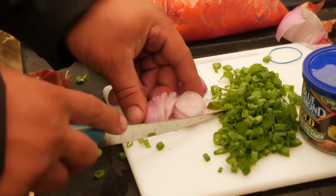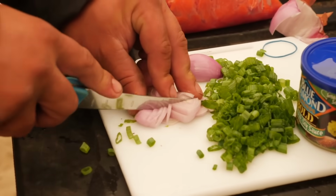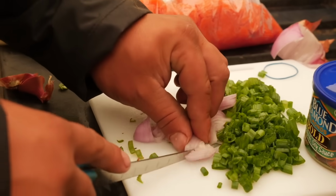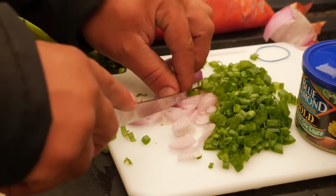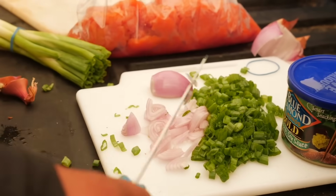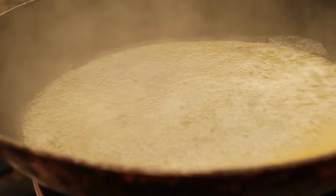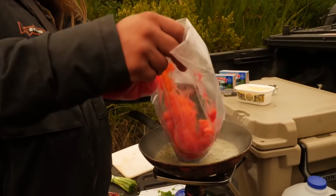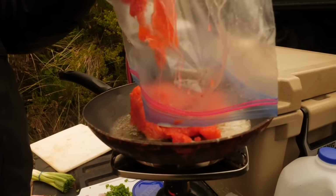Okay, I'm gonna go back through this whole thing one more time, just like so. Bam. Because again, all this is just gonna get mixed in raw. I don't want to be cooking these onions or anything into that fish. I'm gonna let that do it all by itself. All right, that's sounding about right. I'm gonna dump all this stuff right in there.